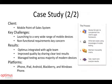The second case study was a cross-platform application. It was for a mobile point-of-sale system. It was on iPhone, iPad, Android phones and tablets, BlackBerry, and Windows Phone. An HTML5 based application. Had to be tested on a wide range of devices. This was a challenge for the client. They didn't have such a large device library.